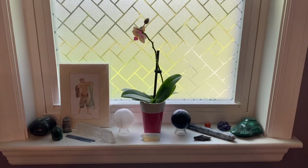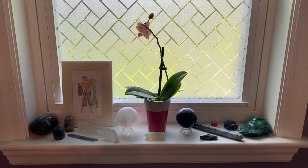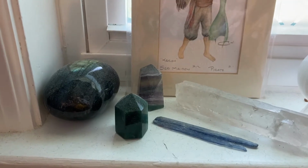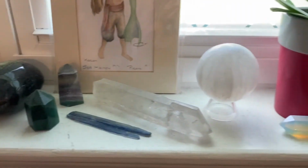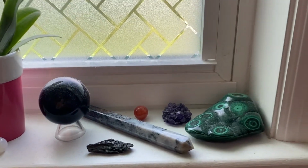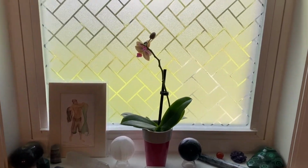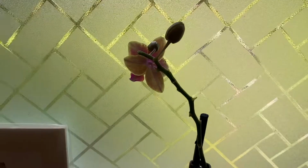All right, now we're getting into my little micro altars, okay? So this is my bathroom window, right? It's above the toilet. And I just have a bunch of, and you can see they're kind of dusty. I really need to clean this off. But I have some different crystals laid out, right? With my little plant, because I finally figured out how to grow a freaking orchid. Oh, and look, I'm gonna get another bud. Oh, that's so exciting, yay!